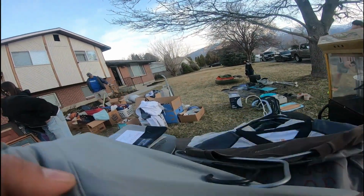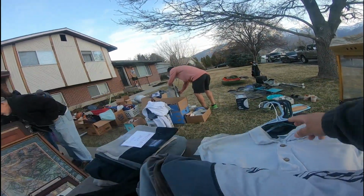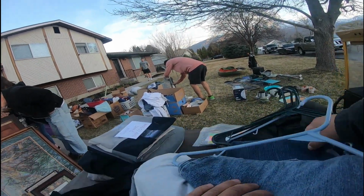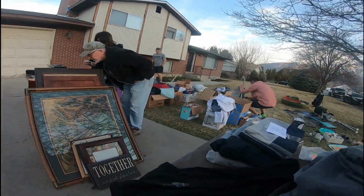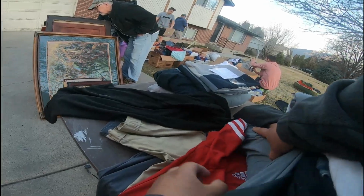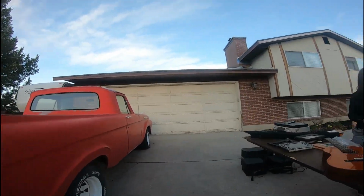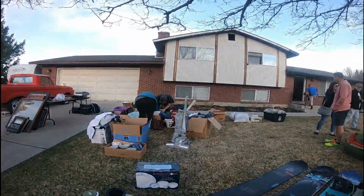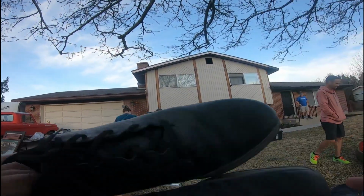I see some golf jacket here, but really simple, so I'm not going to get that. Most of it is golf stuff, some jeans here. Nothing worth picking up here, at least on this table. Some Adidas. That's a pass as well. This Nike Golf looks in good condition. Probably I can get $40 out of it, so I'm going to ask.